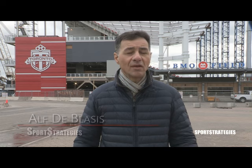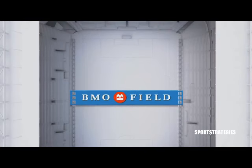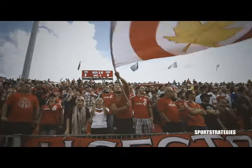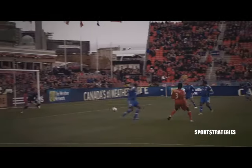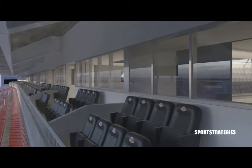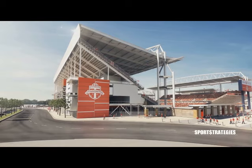Our subject on the program today is the expansion and renovation of this downtown Toronto waterfront stadium, BMO Field. Opened in 2007, it's the home of Toronto FC of Major League Soccer and the host stadium for Canada's national soccer teams. The facility is undergoing a 2-year redevelopment primarily to bring the seating capacity up to 30,000, but also to add other amenities including new executive suites, an improved audio-video system, and a canopy.